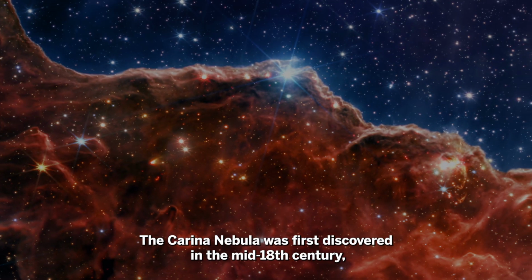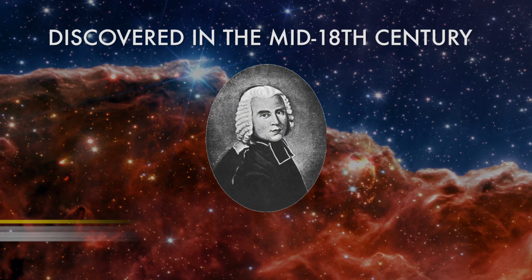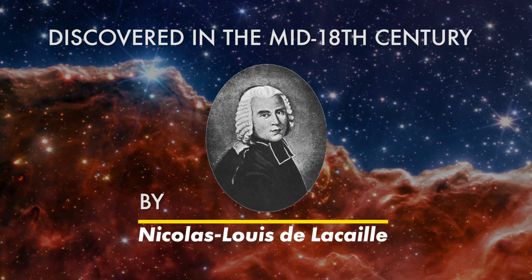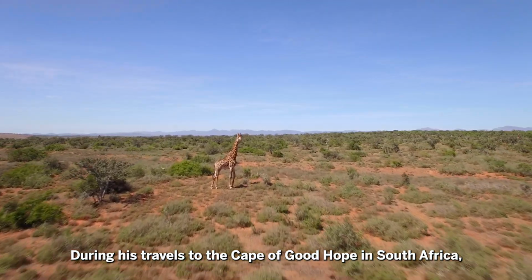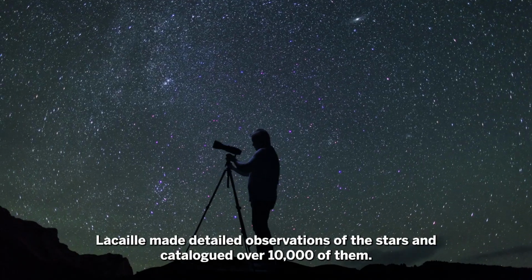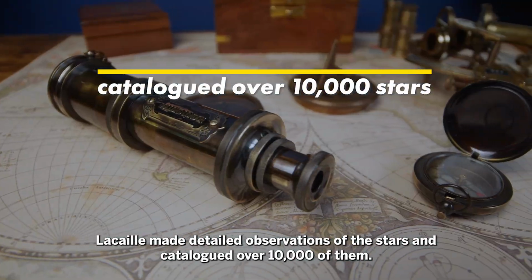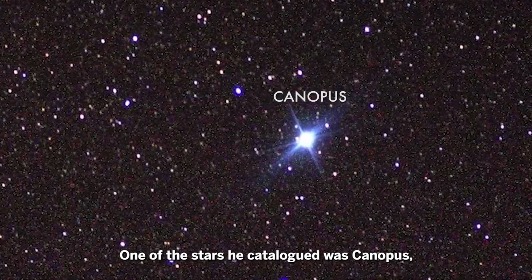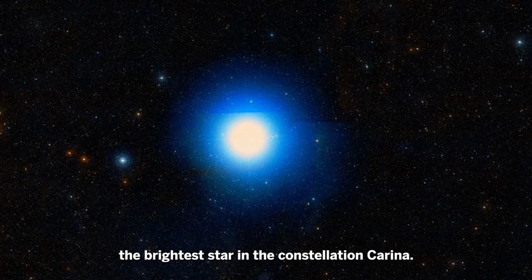The Carina Nebula was first discovered in the mid-18th century by the French astronomer Nicolas Louis de Lacaille. During his travels to the Cape of Good Hope in South Africa, Lacaille made detailed observations of the stars and cataloged over 10,000 of them. One of the stars he cataloged was Canopus, the brightest star in the constellation Carina.